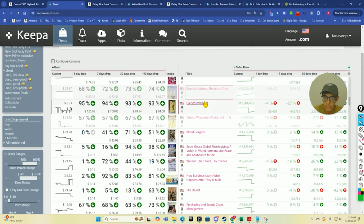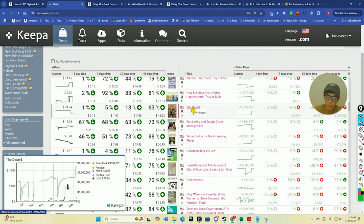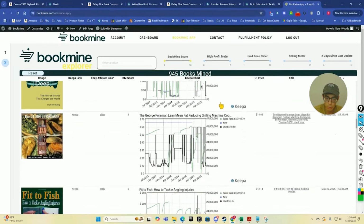Do you remember with Keepa Deals how you had to use your cursor and hover over one, it takes a split second to find one, and so you go from one to the next, and so this is going to be very time consuming. With Bookmine Explorer, you just come on really quick and go, okay, these are the books that I want to look at. This one, keep scrolling.